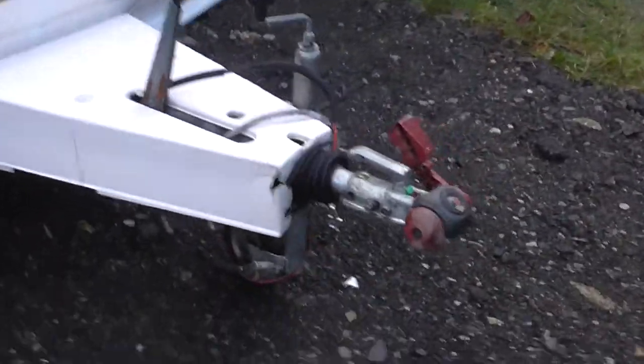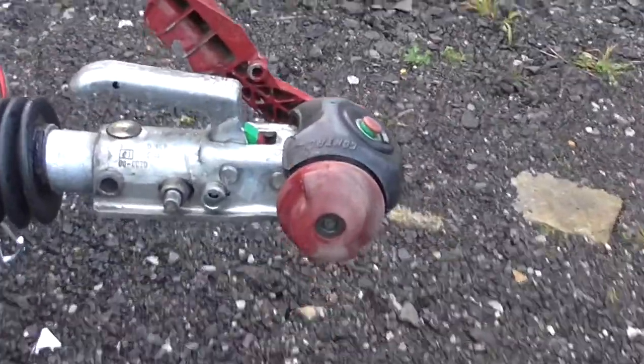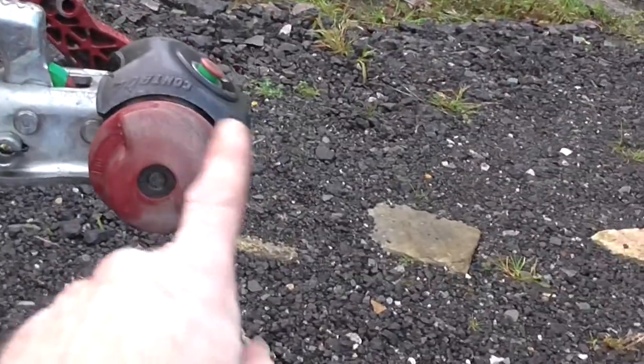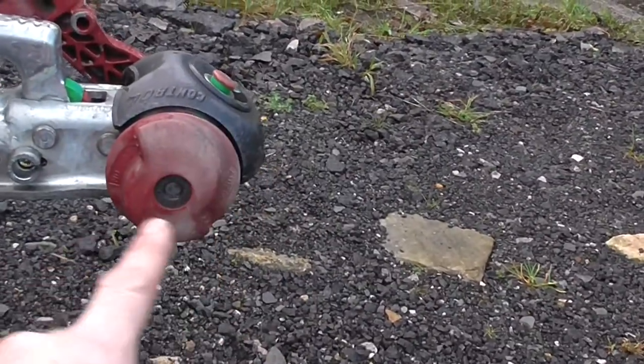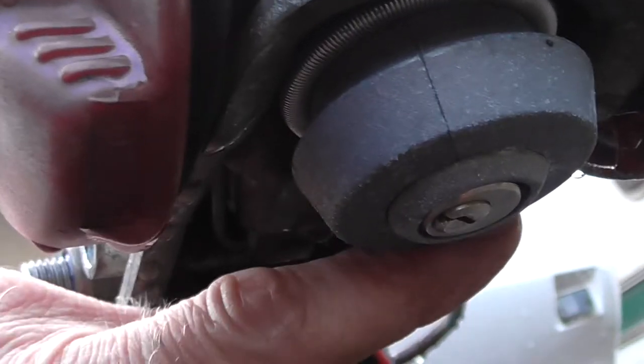Handbrake works fine. It's got the anti-snake hookup. You hook up, you turn this right, you turn it clockwise till it clicks, then it's secure, and push that lever down. And also in here there's a hitch lock. I don't know if you can see this properly. There it is. In the bottom. Can't see what I'm doing.